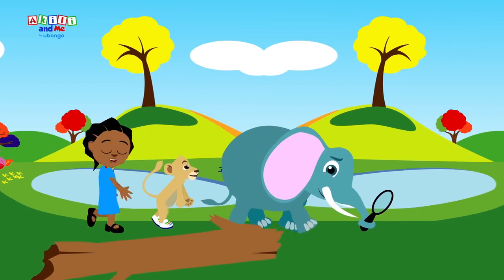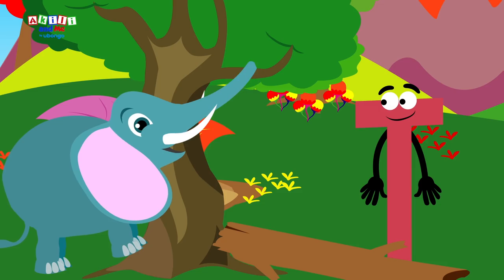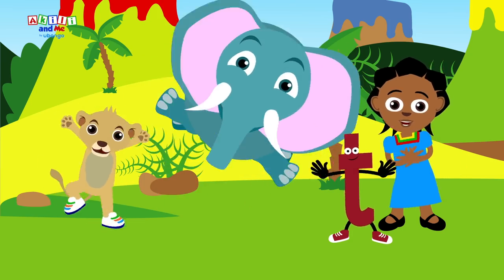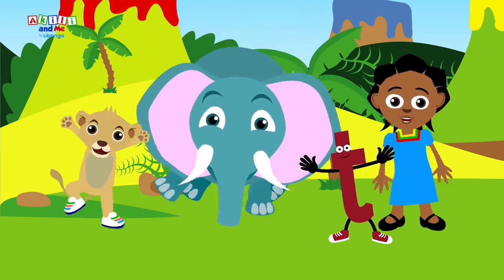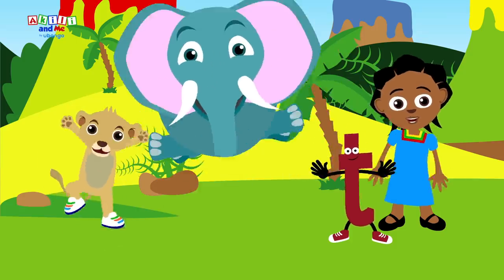Elephant is with his long trunk. He's chucking down the letter T. He trumpets when he sees it hiding. He holds it up like a trophy. Let's say it together, ta ta ta ta. Learn the letter T with me.